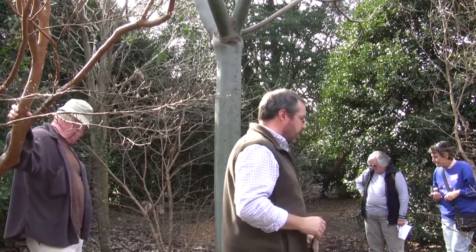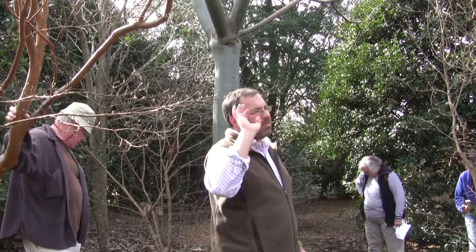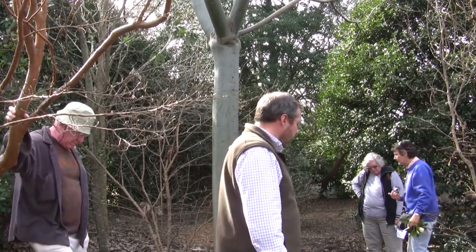We do often have seedlings. It will seed around itself. Birds don't eat the fruit, so you don't get them transported long distances. So not a problem that way.